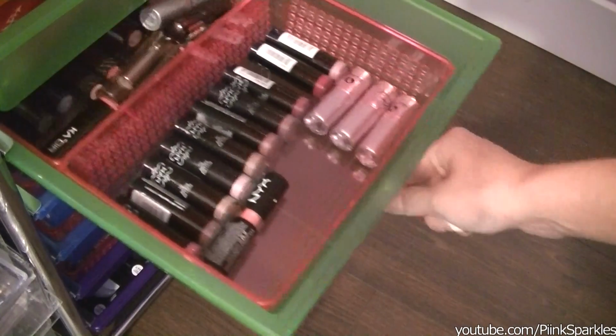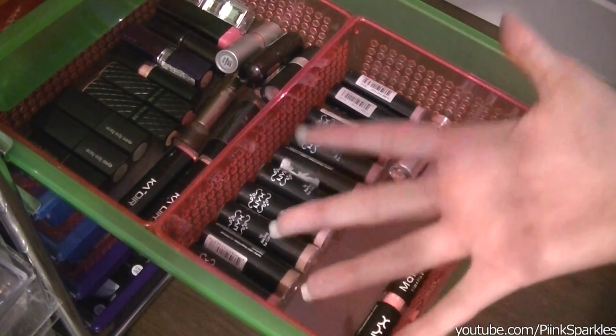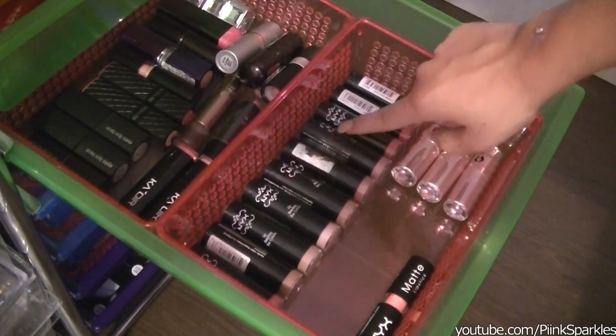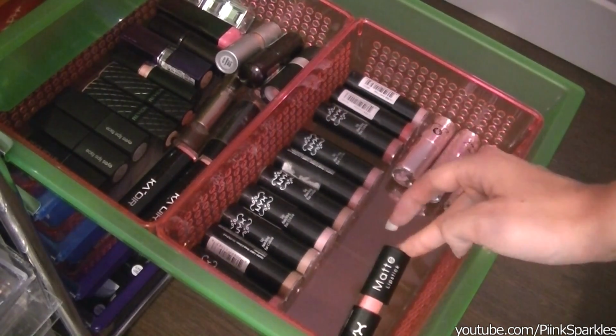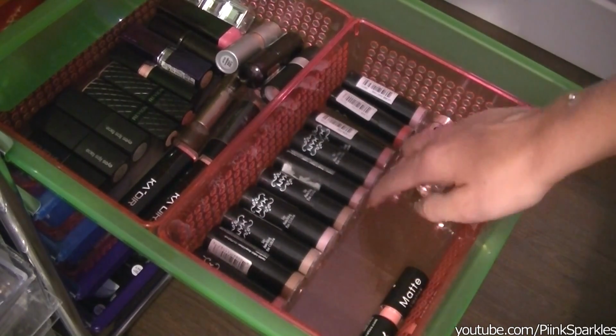Last green drawer looks like this. This is all of my lipsticks. Well, not all of them, but a good majority of them. This drawer is my most used lipsticks other than my MAC ones at the top of the shelf there. All my NYX round ones and a random little NYX matte one and Too Faced. This is just organized in that way because I love my NYX ones.